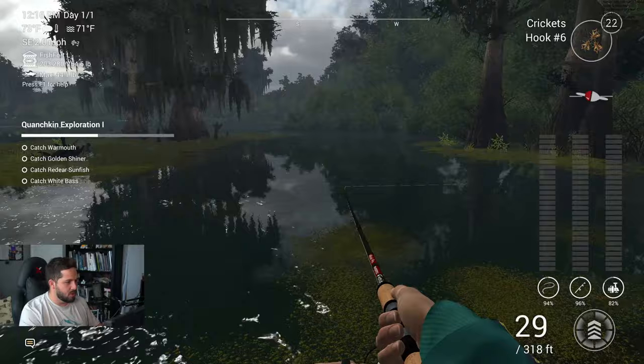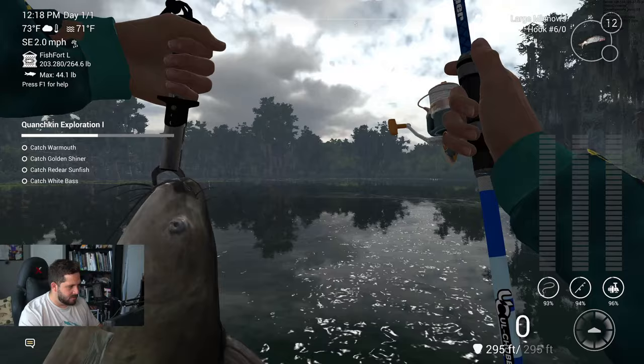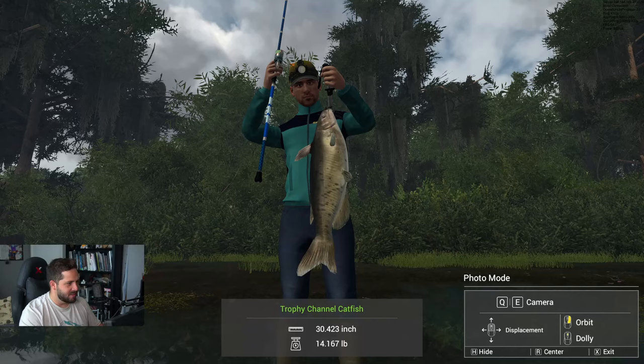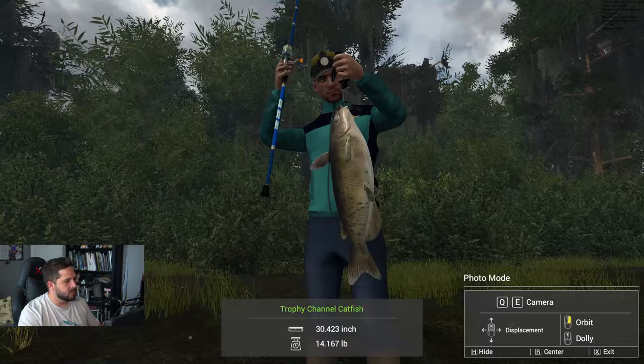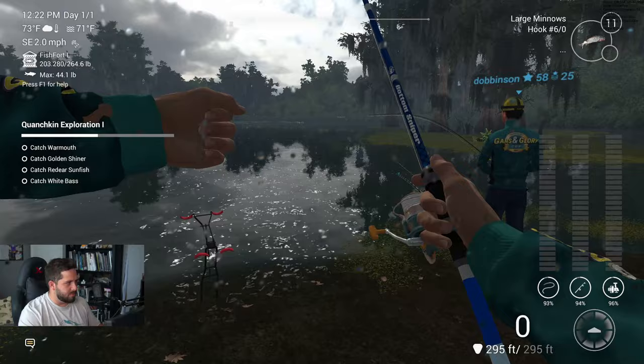Whoa, okay, I'm coming. Nice. What do we get? Little channel cat. A trophy channel cat, a new PB channel cat at that. Yeah, this one is gonna match the largest one that I caught in my day fishing, even though this one's not even as long as the one I caught in real life. So that's pretty funny. Weighs the same, but is about 4 inches shorter. Good size channel cat. Top notch. Okay, well, we'll keep this guy and we'll just keep on fishing, I suppose. I don't know what else to do. What else can you do in this game?